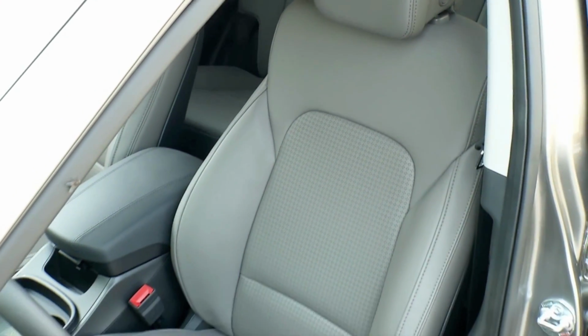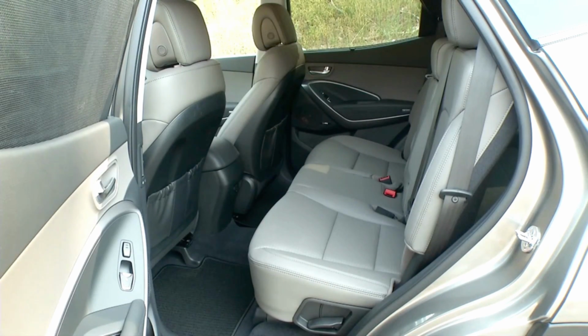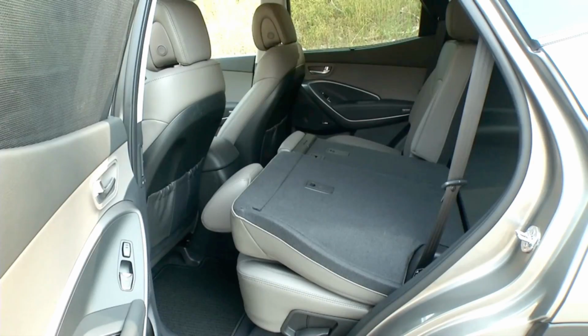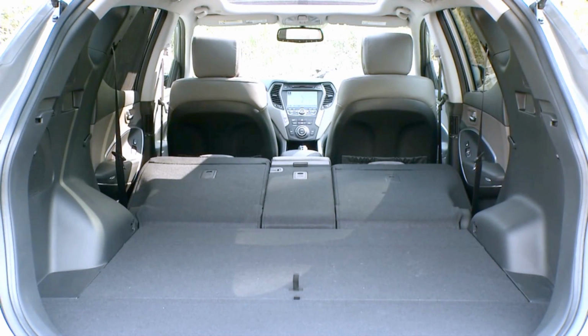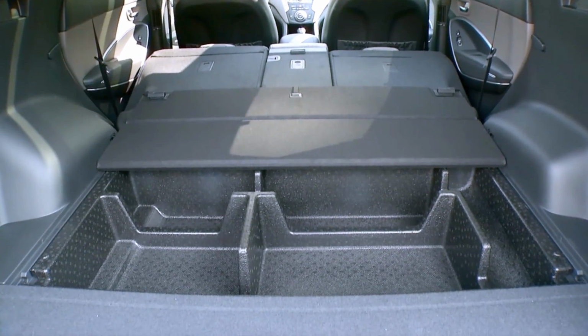Hyundai's made the front seats very comfortable this time around, and in the rear seat there's a little bit more flexibility. Not only do the seat backs fold down and recline, the seat also slides back and forth on some models 5 inches for better utility. There's great cargo space when the rear seats are folded down, and there's even cargo space underneath the floor.